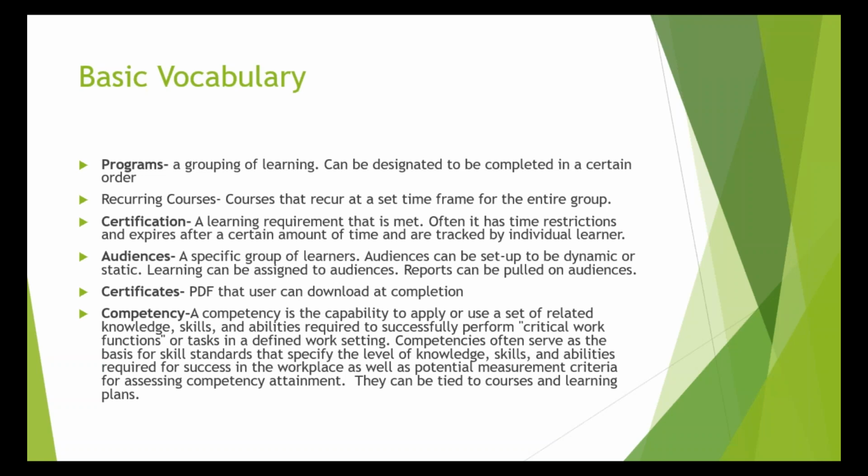So then the next one is very close, and sometimes it might be better to use certification. I think there are some limitations in recurring courses. If you have more than one set of learning going on, then you really want it in a certification, because I think you can only have one learning path in recurring courses.